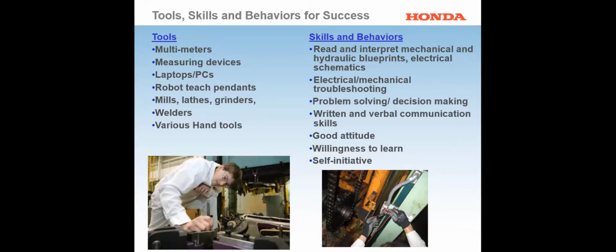So with that comes written and verbal communication skills. The operators know the equipment better than anybody. So you need to be able to interact with the operators, help make those decisions to get the equipment back up and running. And as anything, we get new equipment, new stuff every day. None of us know everything about everything. So you've got to have a good attitude and a willingness to learn and be self-initiative.